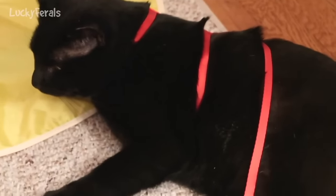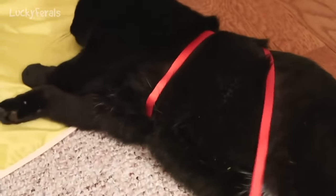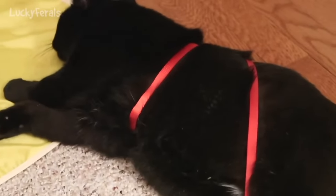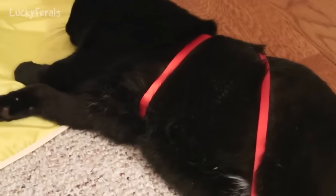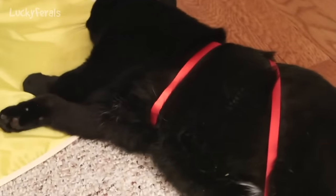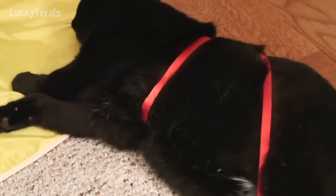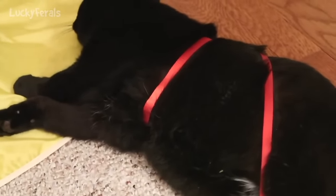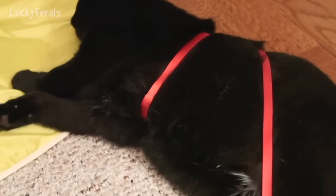So good job, Boo. And I think it's just good training overall. It's good training for Boo to wear a harness. It's good training for Boo not to jump on the other cats. It's good training for the other cats to be around Boo. Just overall in general, I think this could be a very positive experience. I don't want to jinx anything by saying it's already been positive because who knows what else could happen. But so far, so good. Very proud of Boo right now.